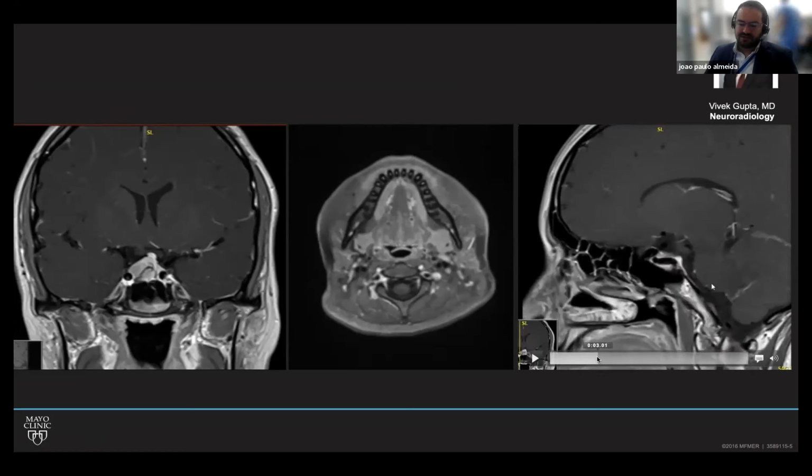Yeah, nice. So here you see this is the cavernous ICA on the right side. This is the anterior genu. This is the horizontal segment. This is the posterior genu, and this is the ascending segment of the carotid in the cavernous sinus.